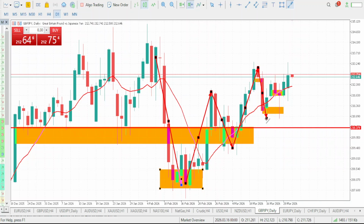Now the market has eventually pushed up to form an equal high right here. This is an equal high that the market has given us, right? So we should expect the market to push up since it's able to fully take out this previous high, thereby forming a new higher high. So guys, whatever you would want to be doing on your GBP, a bullish move is what you should be expecting. Now, could there be changes to this prediction? Absolutely.